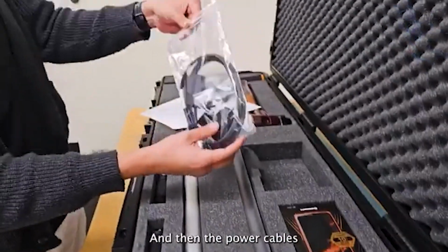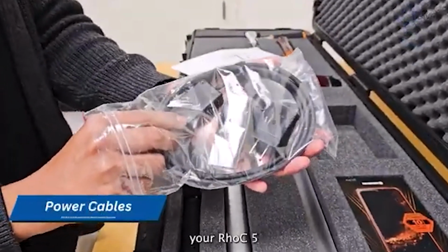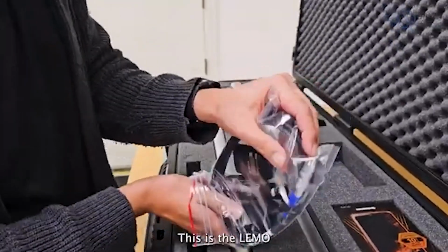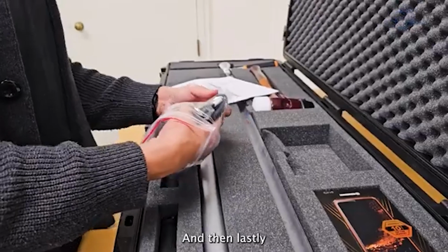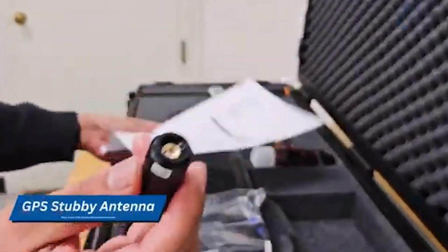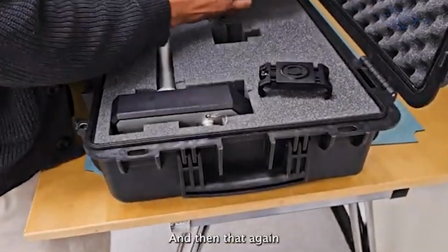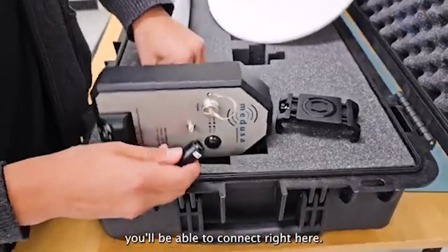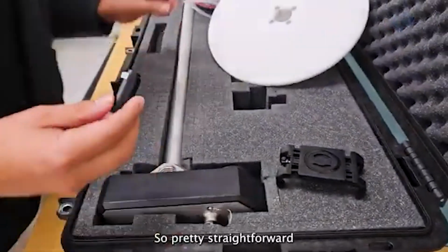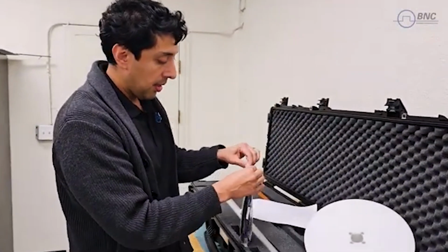And then the power cables for you to charge your RhoC 5. These are the charging cables. This is the LEMO. And then lastly, you'll have your GPS stubby. You'll have the GPS, and then that, again, you'll be able to connect right here, your GPS. So pretty straightforward, extremely lightweight system.